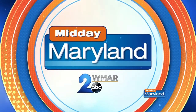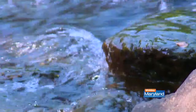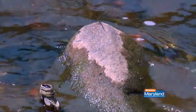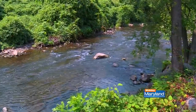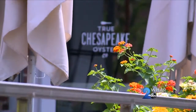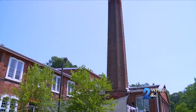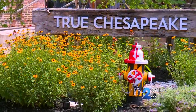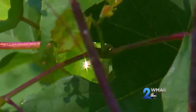It's no secret that Baltimore is full of hidden gems, and Hampden is no exception, but this time we are taking you off the avenue and a bit off the beaten path. The setting is gorgeous, and it's one of those things, the fact that we're in the dead center of the city, but you don't feel like you're in the dead center of a city. You've got the Jones Falls, we're in a nice wooded area.